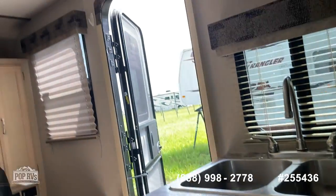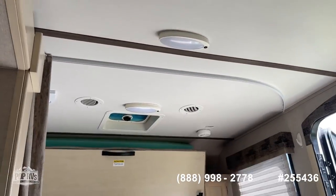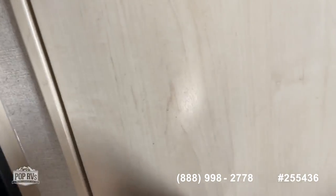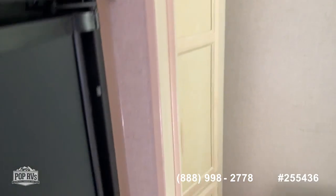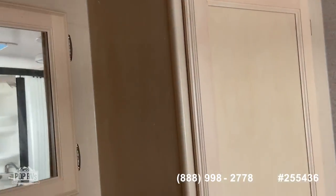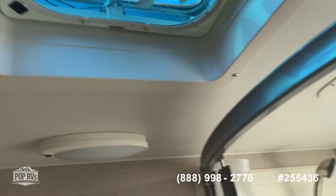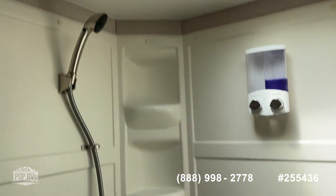Air conditioning, got one AC unit. And then back here behind this door is the full-size bathroom. Got a nice amount of storage in here, bathroom sink, medicine cabinet. Of course, you got the fan and lights, and a nice size stand-up shower.